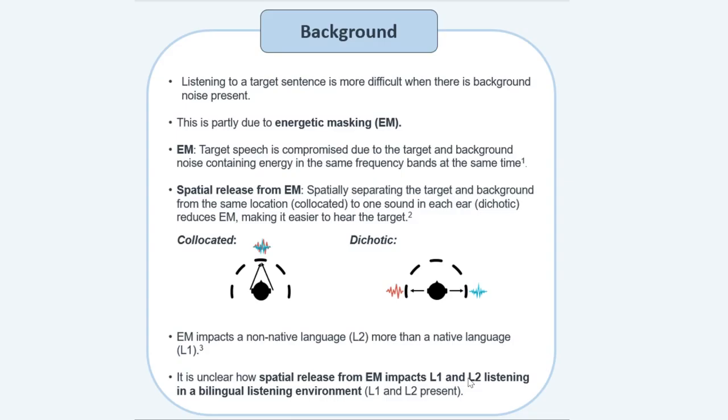Listening to a particular talker is difficult when a background noise is present, and this is partly due to energetic masking, which is when the acoustic features of background noise and the target overlap. However, this can be reduced by spatially separating the target and background noise from the same location, co-located, to having one sound in each ear, dichotic. This improves listening accuracy, and this effect is spatial release from energetic masking.